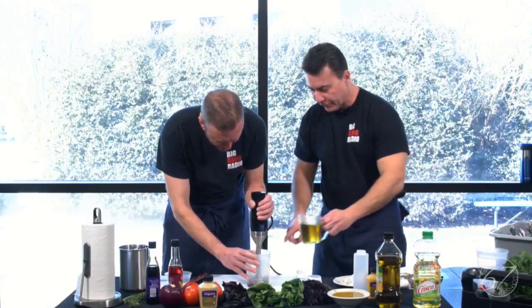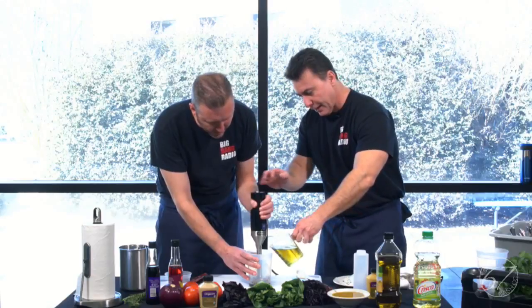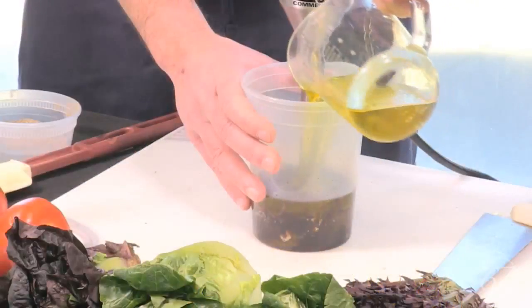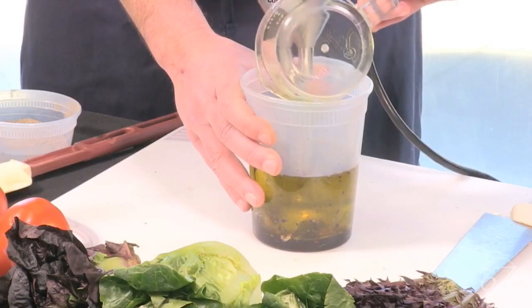so it doesn't sprinkle all over. Remember how we made the mayonnaise? Put the stick in there. Oh, and you're going to add the fat. You're gonna add the fat. There we go. And actually right there you can see your 1-to-3 ratio.